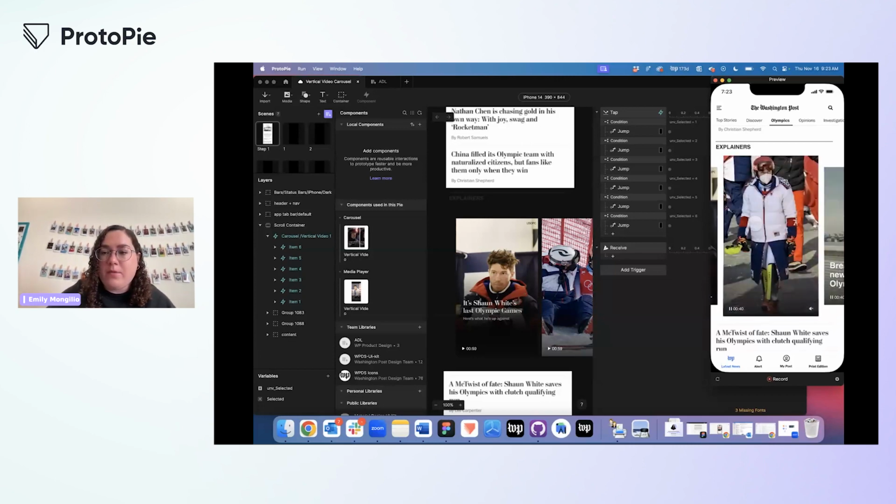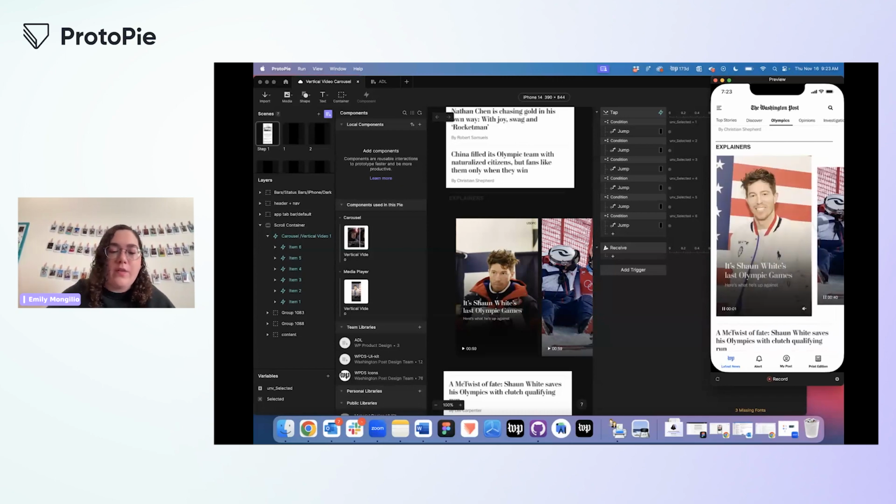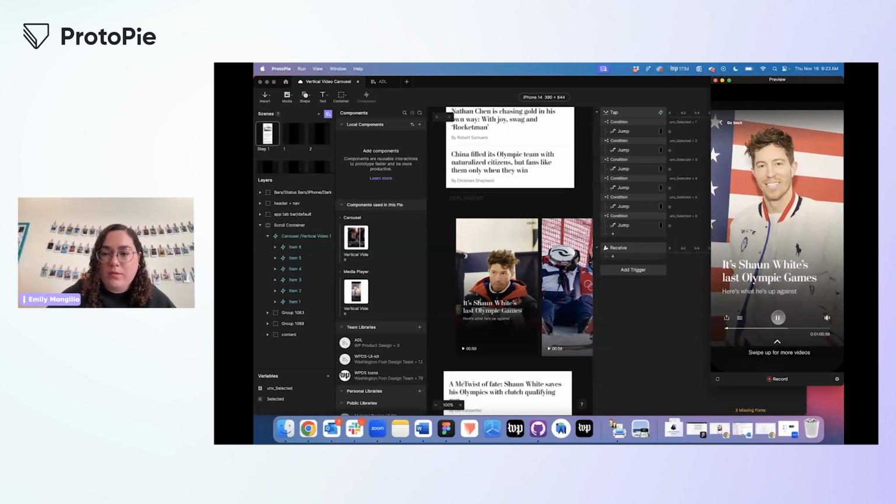This prototype would have been made right after we created the assets within Figma. We have it programmed so you can both mute and unmute and also play and pause. We worked on a lot of these components in Figma and then exported them into ProtoPie. So within it, you saw the carousel. Let me restart it.